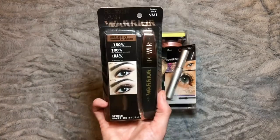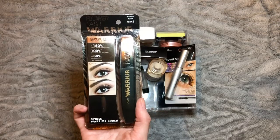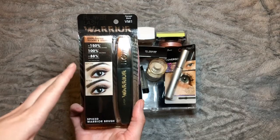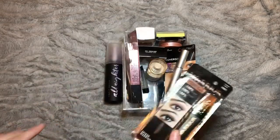And then the final one is the Flower Beauty Lash Warrior. I know they have a new version of this now, but this is just the original one. Again, another one that I've heard quite a few things about and it's always spoken of quite highly, so keen to give this one a go.